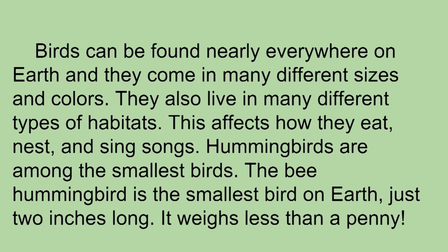Birds can be found nearly everywhere on Earth, and they come in many different sizes and colors. They also live in many different types of habitats. This affects how they eat, nest, and sing songs. Hummingbirds are among the smallest birds. The bee hummingbird is the smallest bird on Earth, just 2 inches long, and it weighs less than a penny.